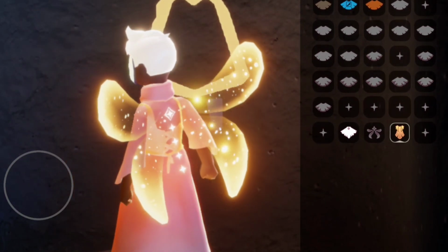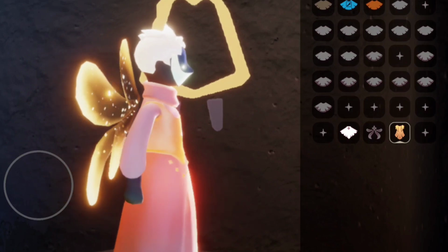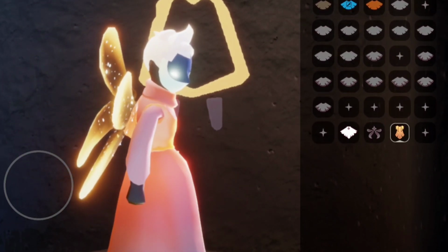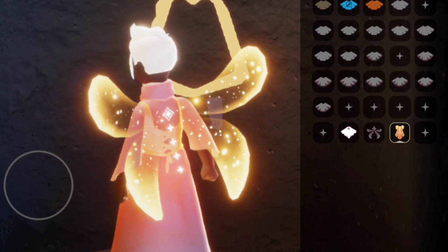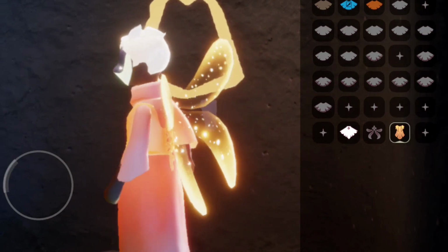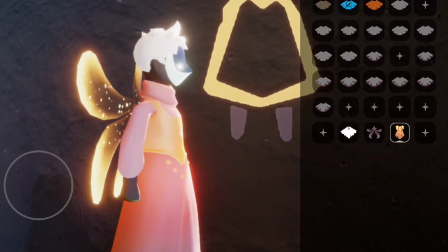Just look at the edges of the cape whenever you walk, move, or turn. I swear, I want to have this one. And this is the only clip that I have this long for the cape, so let's just enjoy the moment.